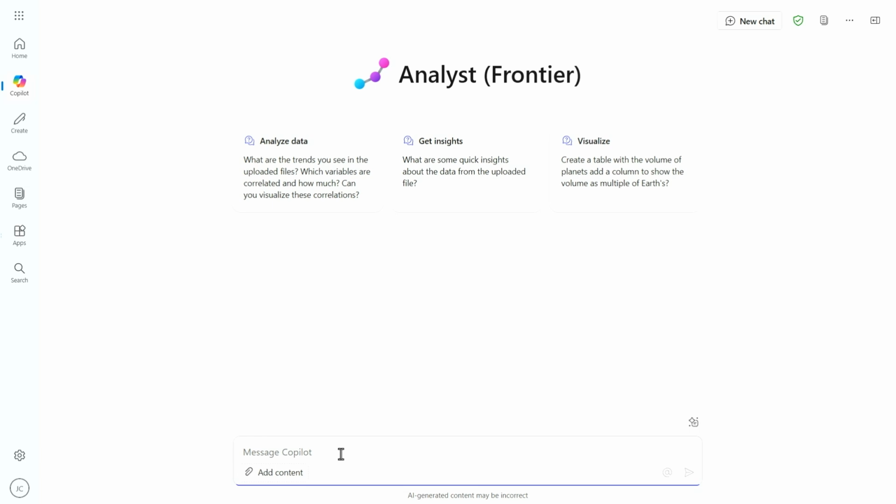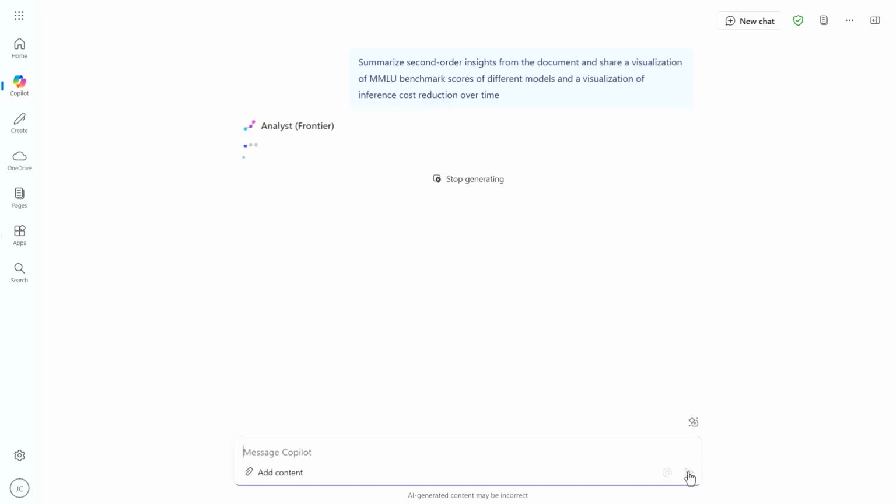So if I run analyst, and let's say I want to have it look at different insights around multiple large language models, and this is 100% running real. If you've got the Frontier tenant with the data in it, you can actually run this prompt right now. And it's going to go in and look for information that it has access to. Now, it does take a while. These things, when they run, they're not running super duper fast.